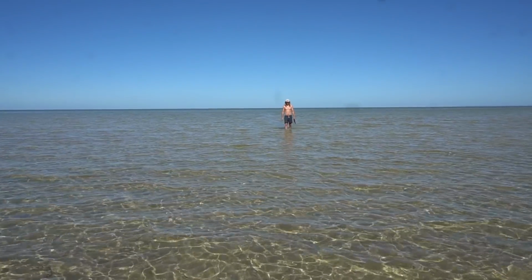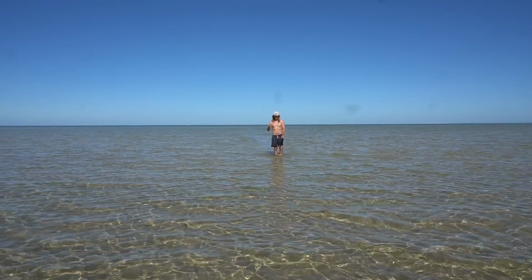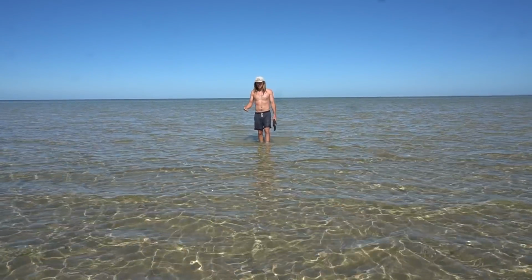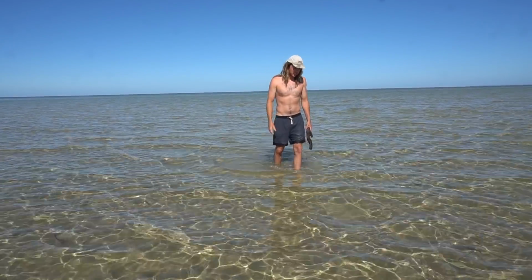Did you have any luck? No, I didn't see any crabs, but I will familiarise people who maybe aren't familiar with the Yorke Peninsula with this technique. Apparently it is renowned for blue manna crabs, and the reason people want these crabs is because they're really delicious. They're absolutely amazing to eat.